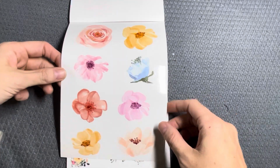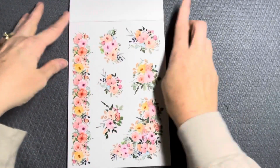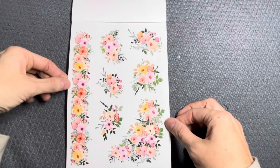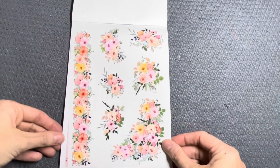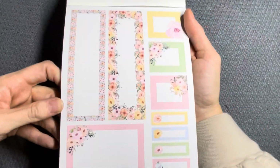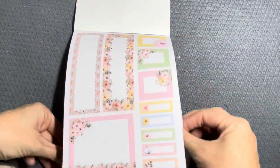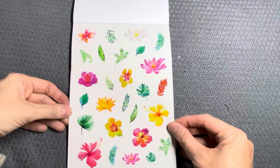I really like this color purple. It's like lavendery. This is pretty. This definitely screams spring bouquet all day long. I love it. So beautiful. And the fun boxes. I'll show you detail. Two sheets. Then we have summer with the bright tropical florals.